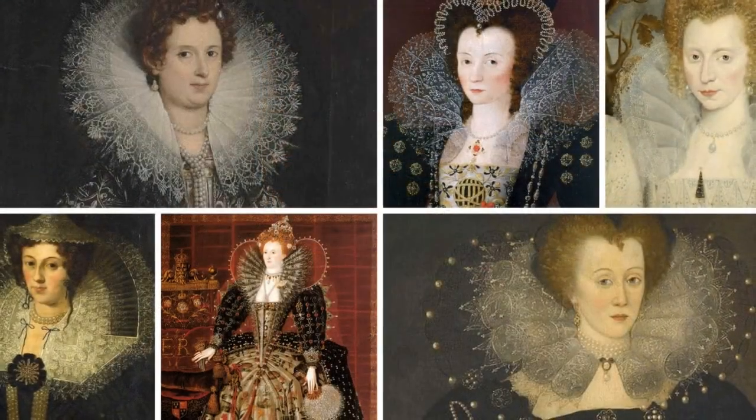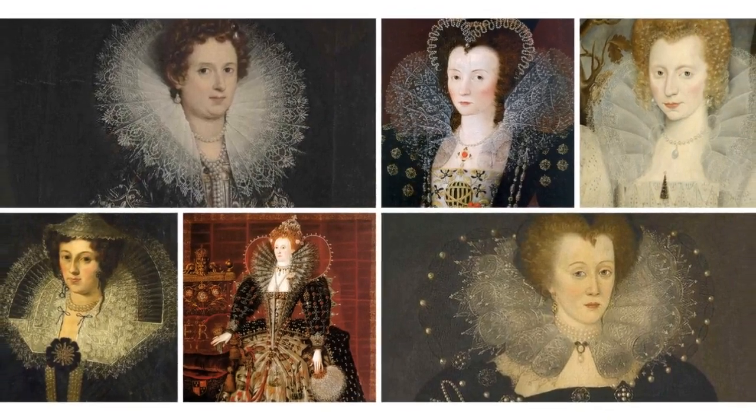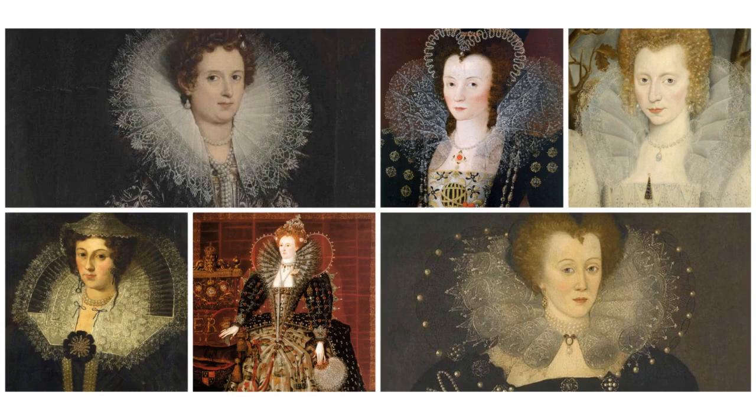To wear an open ruff with a bodice that enhanced one's cleavage would have been an ideal presentation of the Tudor woman.